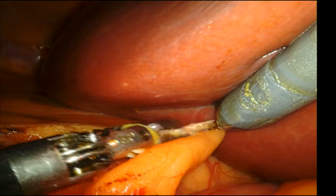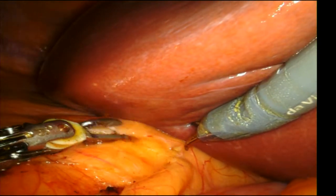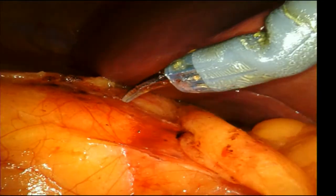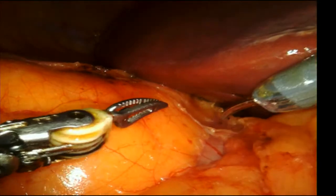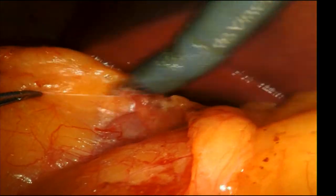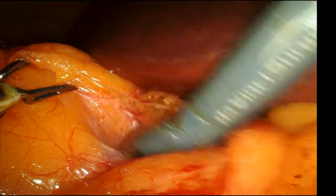We notice you don't have a liver retractor. What are your thoughts on that? This is a lower pole mass, so once we get the hilum dissected out, we won't really need any liver retraction for any reason. We're not going to have to go really high up on the kidney here, so we're probably not going to need it. I think once we get this duodenum kocherized here, we're going to see what we need to see.